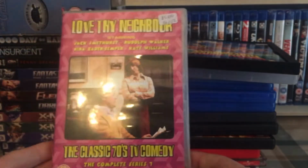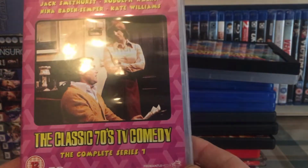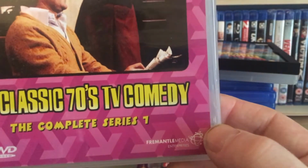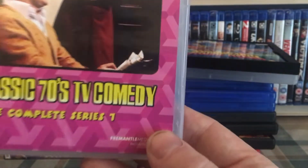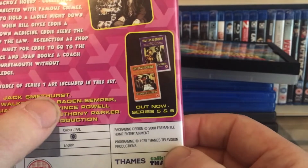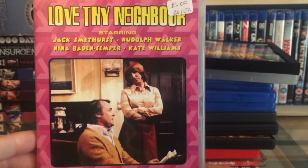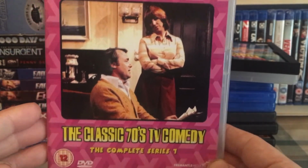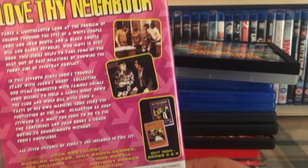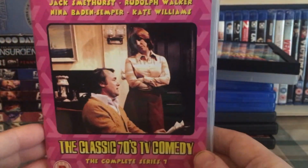And Love Thy Neighbour, the complete. When I actually looked at this, I immediately thought, oh, Series 1. It isn't, I misread it. It's clearly Series 7. I had no idea there was 7 series of this. It's a long time since I've seen any of these. I was probably very young when this was on the telly. It might have even been before I was born. I'm not entirely sure when this was around. It's in colour, so maybe I was around. But I've seen odd episodes a very long time ago.